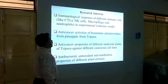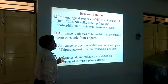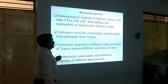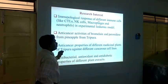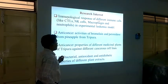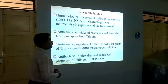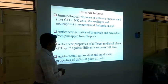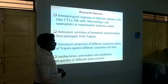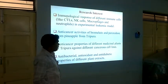You know that bromelain is one compound extracted from pineapple, and it is commercially available from different companies. But in our research on this pineapple, we are extracting both bromelain and peroxidase together, which have much more potent anti-cancer activity. We are also working on other medicinal plants from Tripura for anti-cancer property, and we are also looking for antibacterial, antioxidant, and anti-diabetic properties in different bacteria and different cancer cell lines.